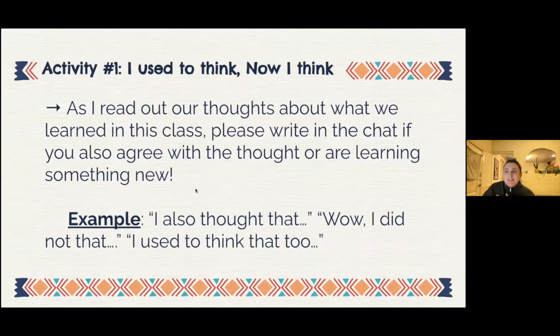Our next activity is I'm going to read out loud what our thoughts were about Native American culture and history prior to taking this class and what our thoughts are now. If you agree with it, you can write in the chat, like, oh, I also thought that, wow, I did not know that, or I used to think that too.